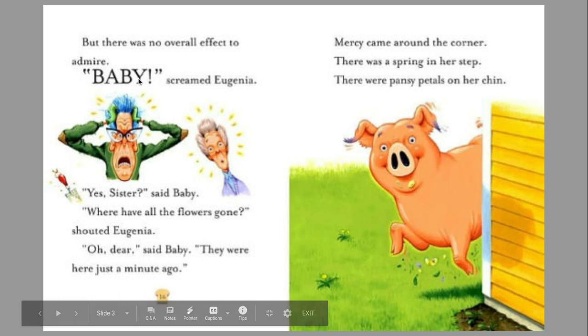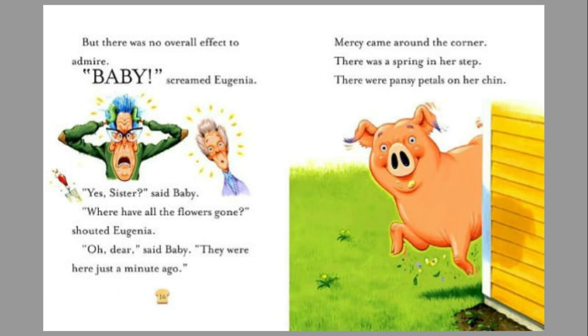When I saw this word right here, I mean, it's capital letters, it's bold, it's big, and it has an exclamation point. The author does not want me to read that and say, baby, right? They want me to read it with strong feeling. Look at Eugenia. Look how she's pulling her hair out. Look how she's shouting. So that's how I want to read the words that that character is saying, right? But her sister, right, who is actually Baby in this book, she's calm, right? But when she asks these questions, my voice goes up a little bit at the end because I put my voice into an asking voice, right? I sound like I'm asking a question because that question mark is telling me to do that.